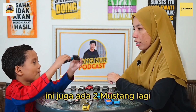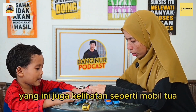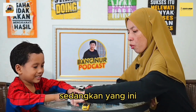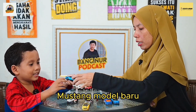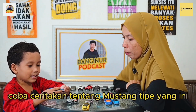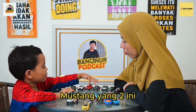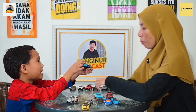And yeah, there are two more. Oh, another two. The brown one and the blue one. What is this one? It still looks old to me. It's because all of the paint is kind of off. Oh, this one looks like a new design of Mustang. Okay, we put it here. Tell me something about that type of Mustang. It seems as fast as these two same cars. Oh, so that one is also as fast as this.